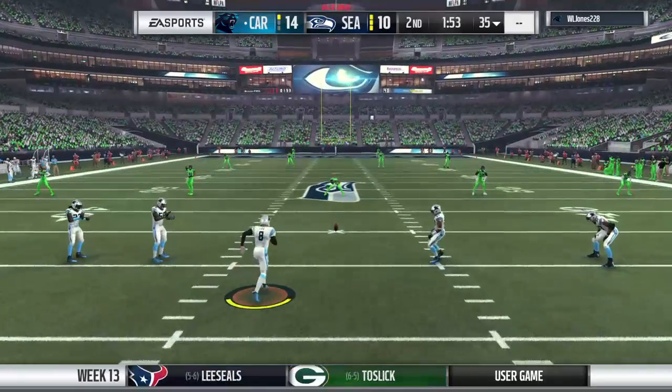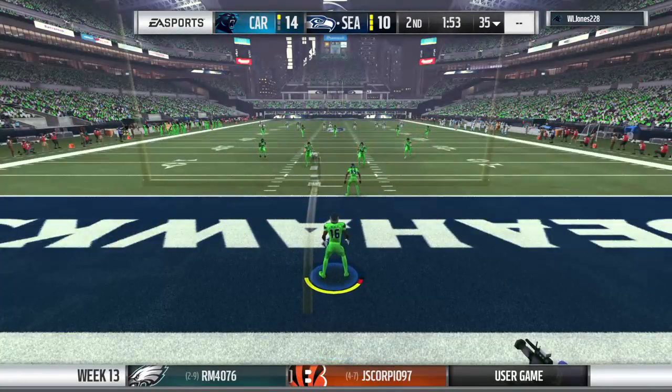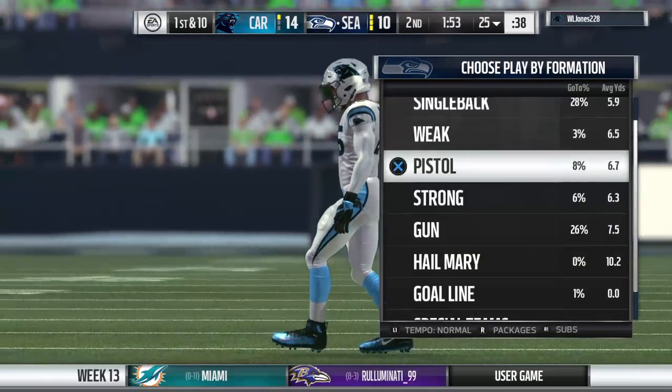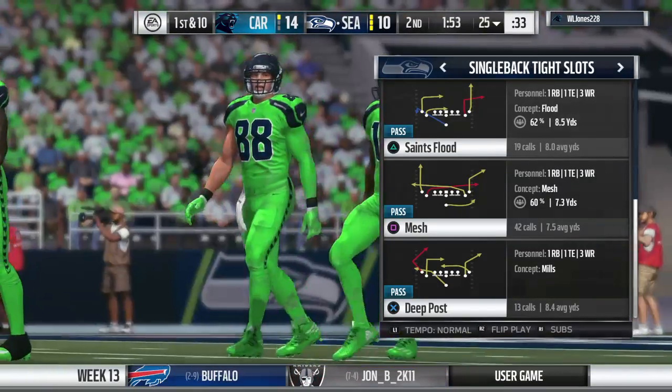The Carolina kick team is out there ready to go, and they kick this one away. The Seattle now ready to march onto the field. And last time out, they had to punt the football away.